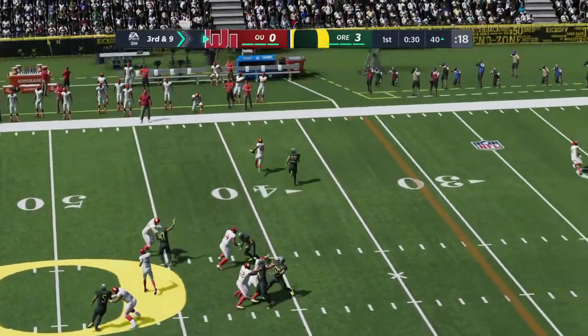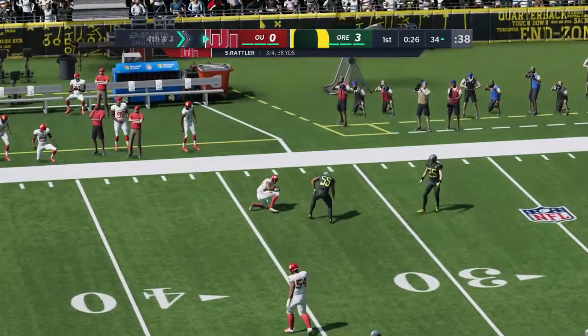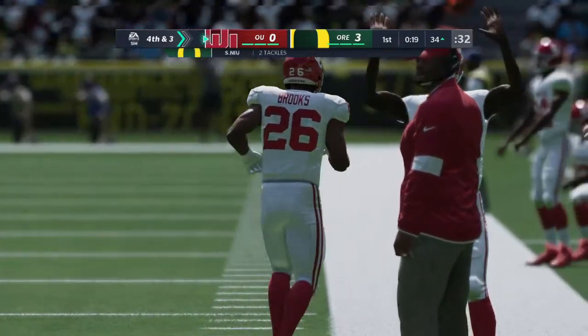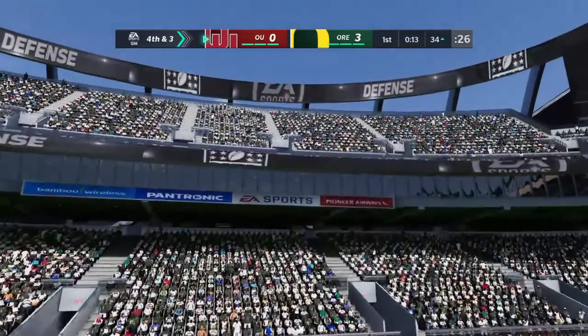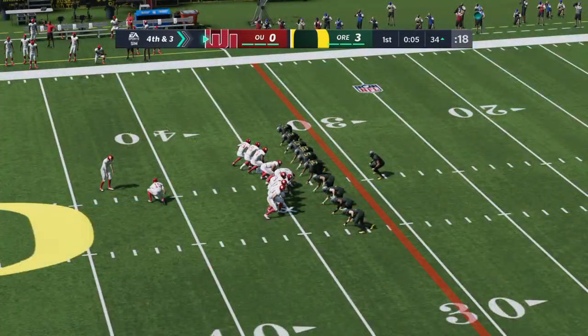Now a shotgun snap as they'll look to throw. Throw left side, complete. That's Brooks. And they'll get him down at the 34, and he's going to be short of the first by a few yards. That one good for only 6, and it leaves him with a 4th down. On 4th down, Anthony Lynn says, let's go for 3.